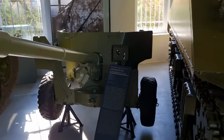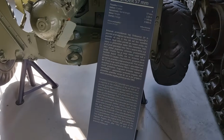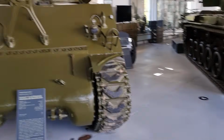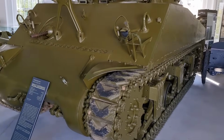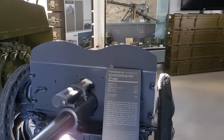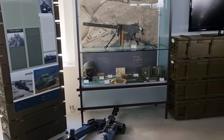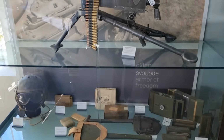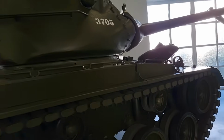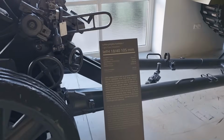6-pounder, 57mm, British. And the 1st Partisan Tank Brigade used these. And post-war also used by the Yugoslavian army. Schneider, German. Why the Germans confiscated it? It's a French one, actually. Is this an IS-2? Soviet? German howitzer, 105mm.